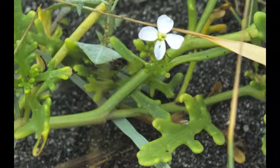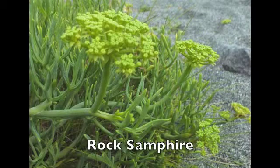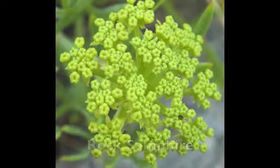But that doesn't stop it actually having an interesting number of particular sea plants. There's sea bindweed, sea rocket, sea sandwort, and above all this year a very large amount of rock samphire.